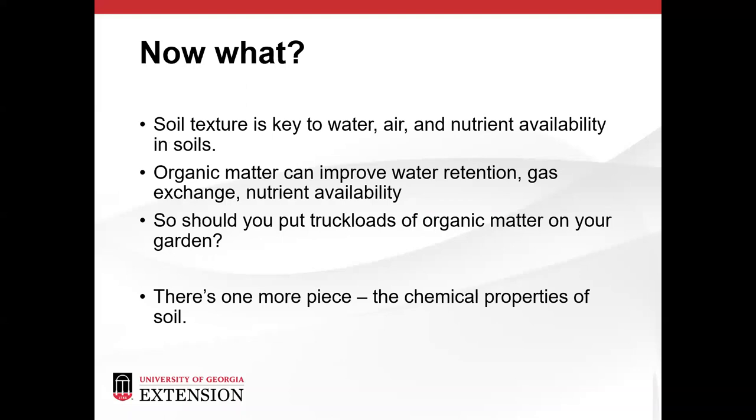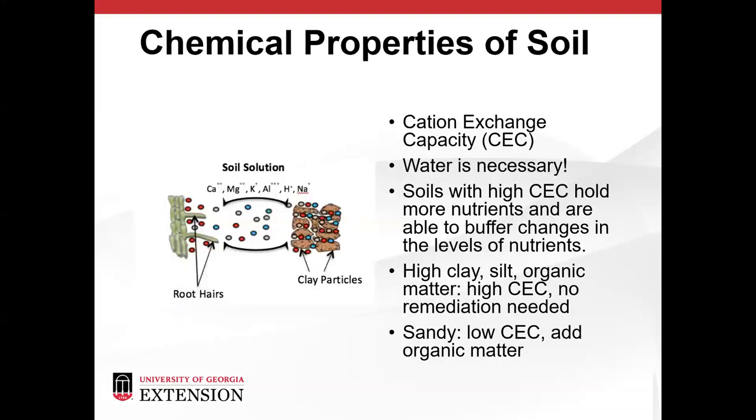All right, so we talked about soil texture, we talked about organic matter, it increases water retention, gas exchange, nutrient availability. So again, should we put truckloads of organic matter on the garden? I'm a cheap and lazy gardener, so I don't. But there's another piece, and it's chemical properties of the soil. So here we are, we're gonna get into chemistry class now. So in the soil, there's a marker that describes how well it picks up and lets go of nutrients. It's called the cation exchange capacity.